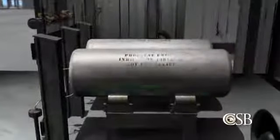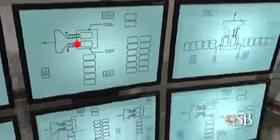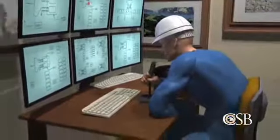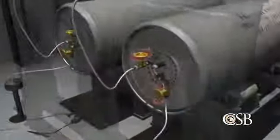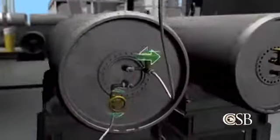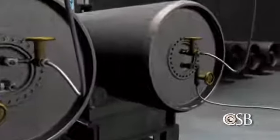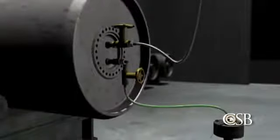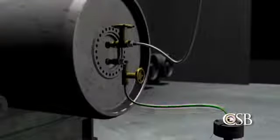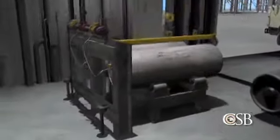An electronic scale recorded the weight of each cylinder, and when it was nearly empty, an alarm sounded in the control room. An operator then closed valves to the empty cylinder and opened valves to a second, full cylinder. The stainless steel hoses to the empty container were purged of Phosgene with nitrogen. The empty cylinder was then replaced with a new one on the weigh scale.